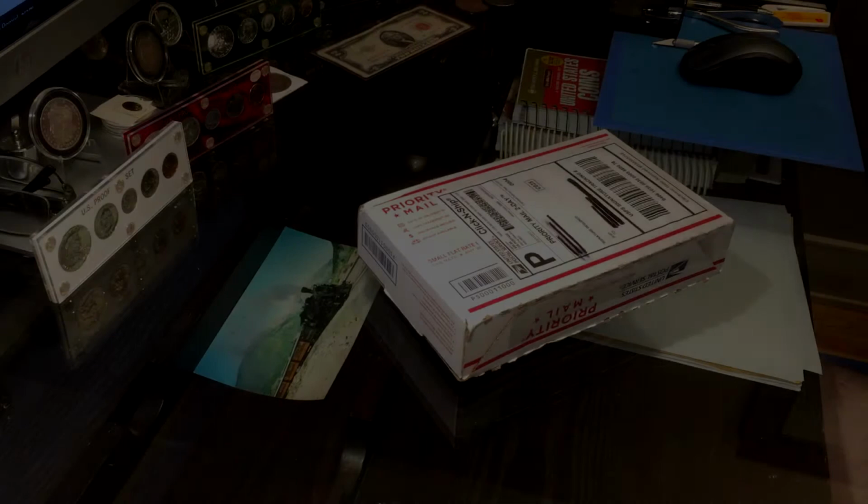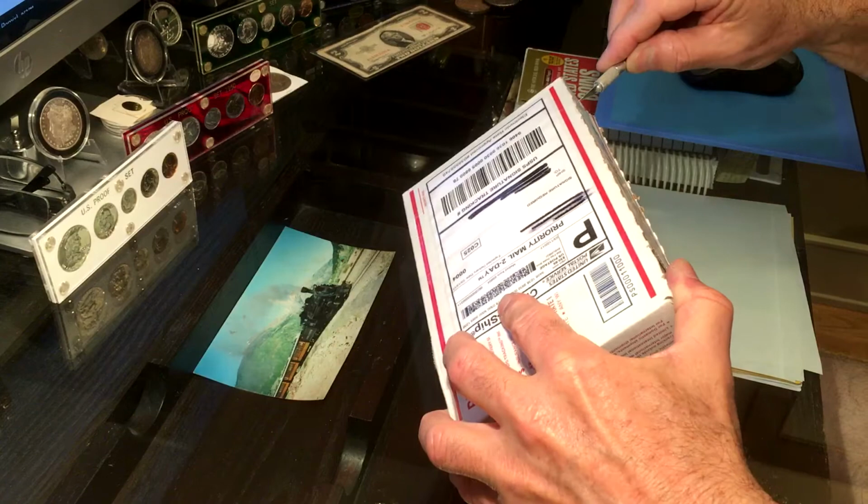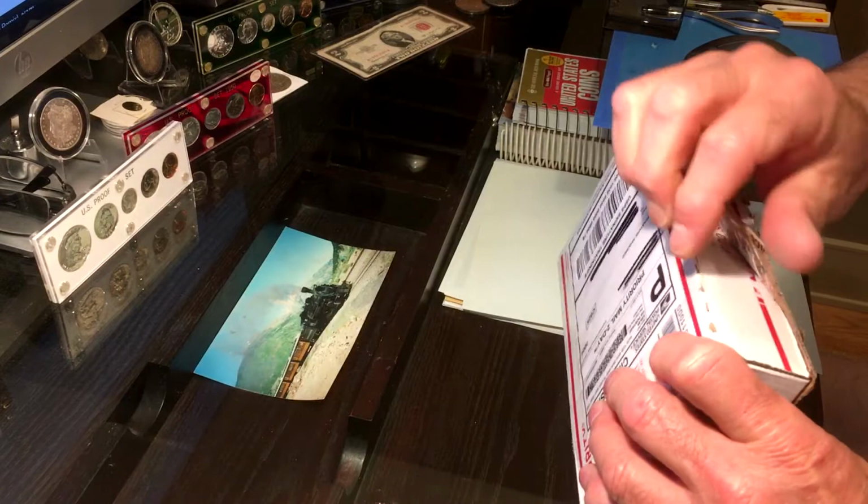Hey guys, I'm back with a super cool pickup, I think anyway. It's a 1937 proof set, and I'm very excited about this. The mintage figure on this set was approximately 5,500 sets in 1937, which was the second lowest production of any year in the modern era, which means after 1936.